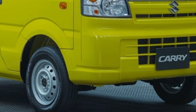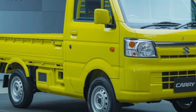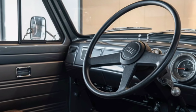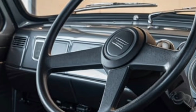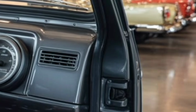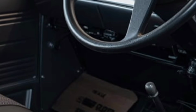Under the hood, the 1.5 L K15B inline-4 petrol engine delivers around 95 horsepower and 135 Nm, echoing the setup found in larger Suzukis like the Ertiga but tuned for commercial use. It offers noticeably more power than the older 0.8 L engines, 37 horsepower, making acceleration more confident even when fully loaded. This model uses a 5-speed manual gearbox, with optional 2WD or 4WD configurations available in some markets. The 4WD version, especially with high-low ratios, is a boon for users in more rural or mountainous areas.